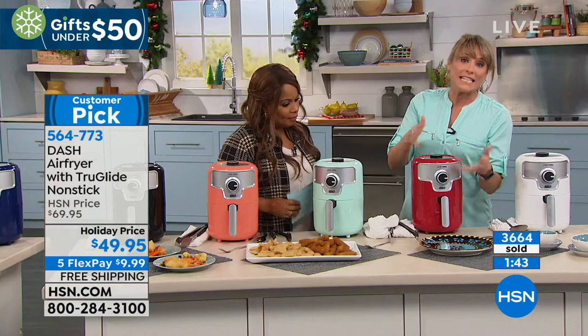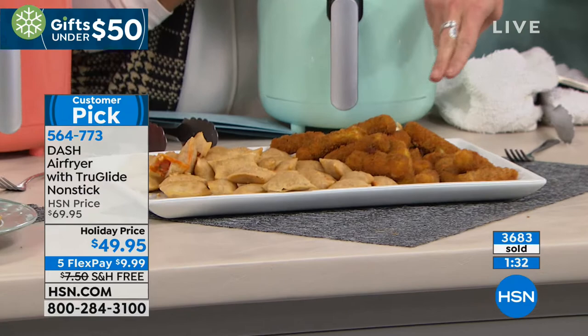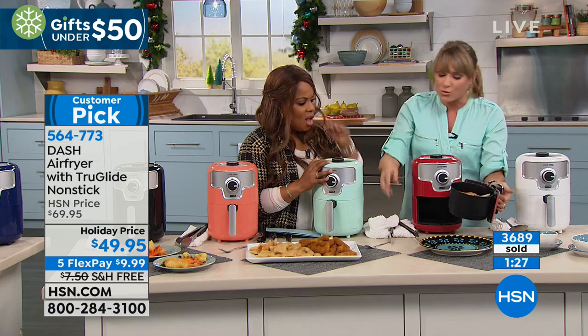It crisps up everything, from our tempura with veggies over here to our pizza bites. Love the pizza bites, especially when you've got kids. The mozzarella sticks for the football parties. Can you imagine not deep frying those? You get the crunch, but you don't have to experience the guilt of the oil. What about breakfast foods?